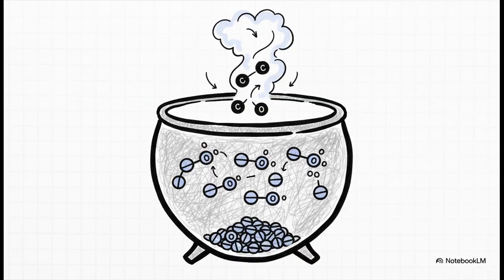Okay, so we've got our metallic oxide. Now it's time for the main event, reduction. This is the moment we've all been waiting for. We need to strip that oxygen away from the metal. A lot of the time, this happens in a giant furnace in a process called smelting. We add something called a reducing agent. Very often, it's carbon, which basically wants the oxygen more than the metal does. The carbon just swoops in, grabs the oxygen, and leaves our beautiful metal behind.